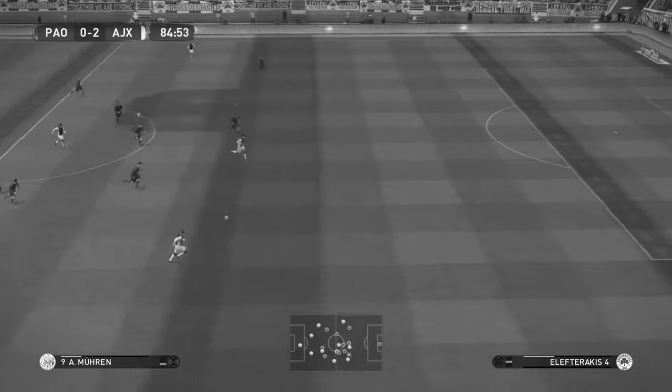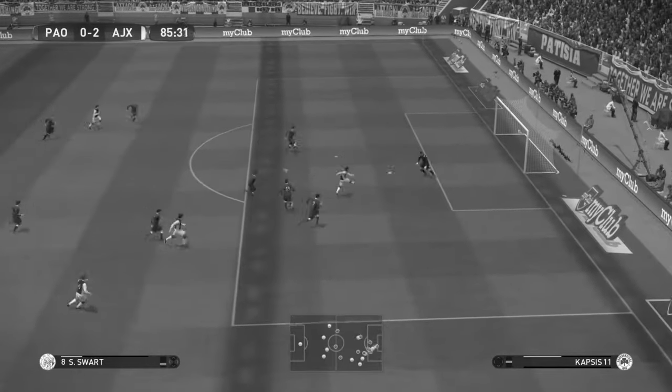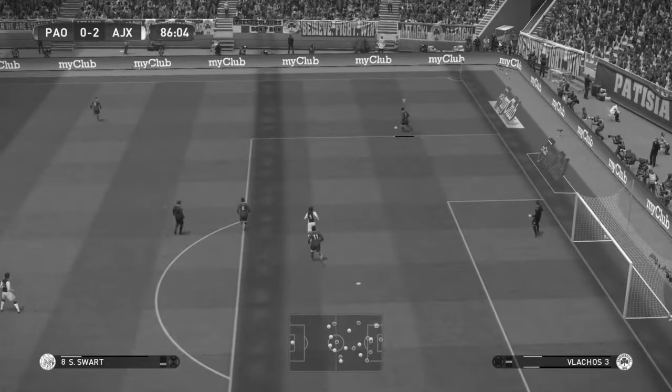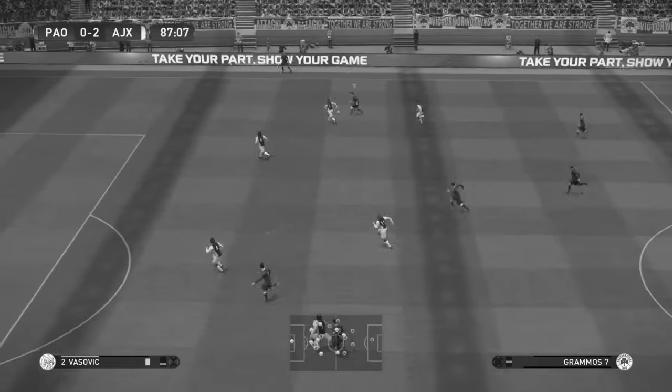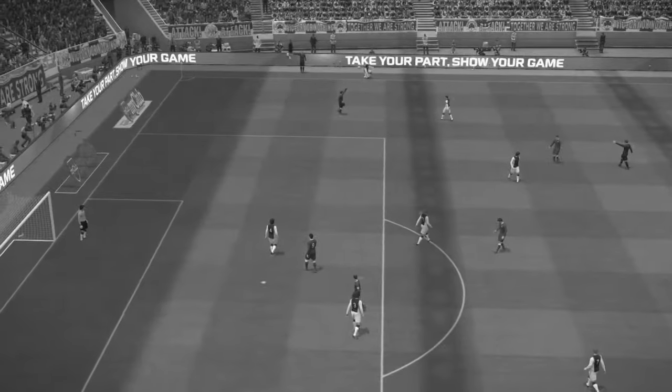Trying to play it through. Well, he simply failed to just put a little more oomph behind that. Looking to force his way through. Totti. Throw in.